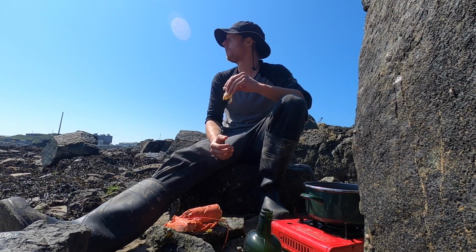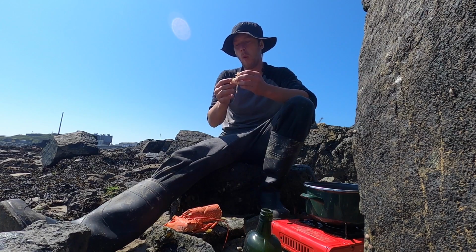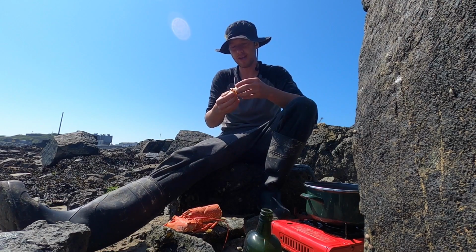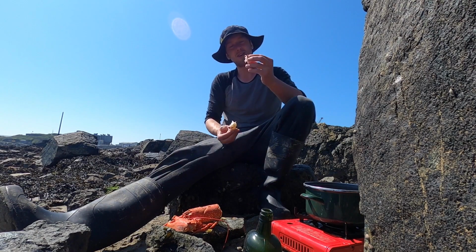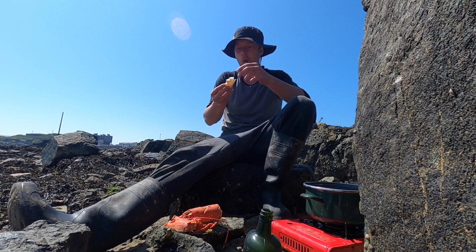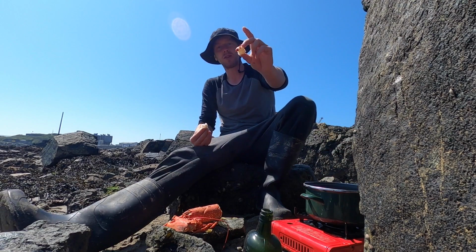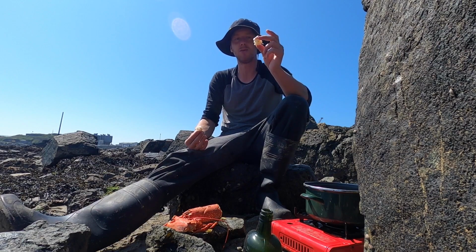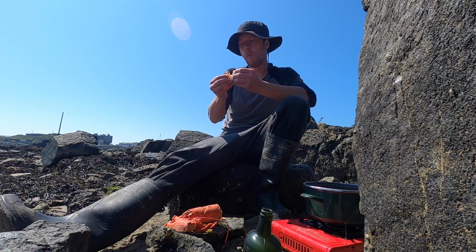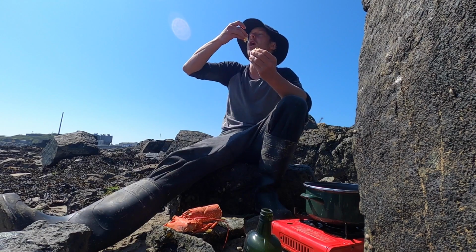You can't beat that. Really hot day, not much wind, and you're eating fresh lobster caught probably 30 minutes ago. Doesn't get any fresher than that. Dip it in the sauce with the garlic salt, and we've got a thing for garlic salt at the moment. This lobster's really not going to last long.